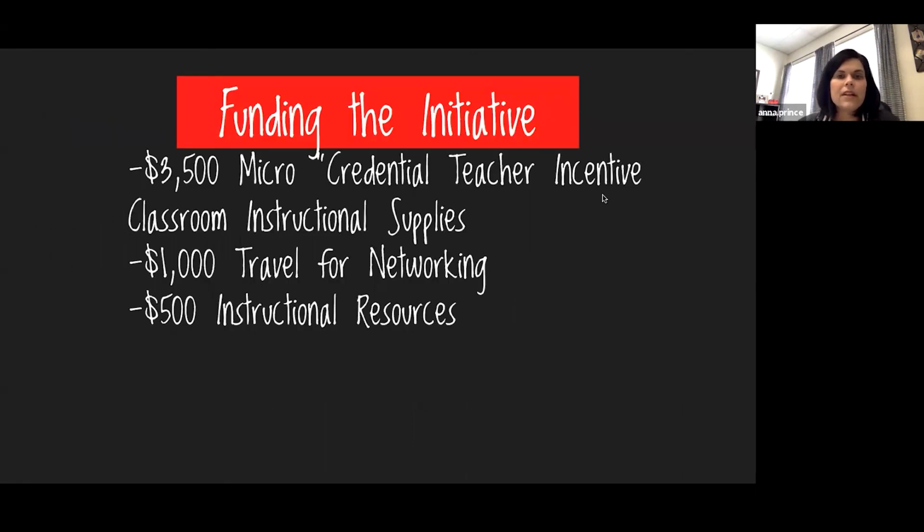Now, our funding for the initiative: I did allocate $3,500 for the teacher incentive for the micro-credentials. Teachers were given $100 each. I had 35 teachers complete it, so they were getting the additional money for the classroom, and that was different things from classroom supplies, flex seating, just different things that they felt like they needed. And it was a good boost kind of mid-year for them. Normally they get the money in the summer, and mid-year they need a little bit extra to spend for the classroom, and it's not much, but it was appreciated.